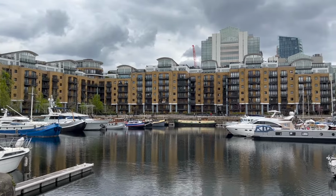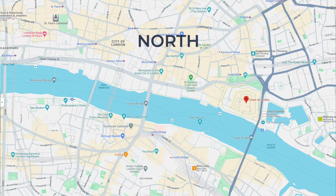Now I'll split the itinerary into two different paths. One stays north of the river and the other south. But for the south itinerary, you're going to have to stay tuned for a future video.